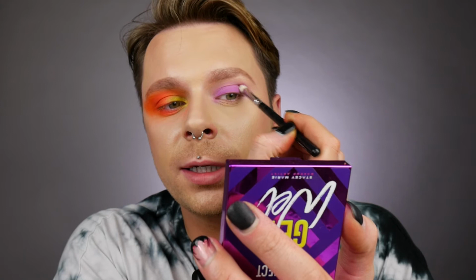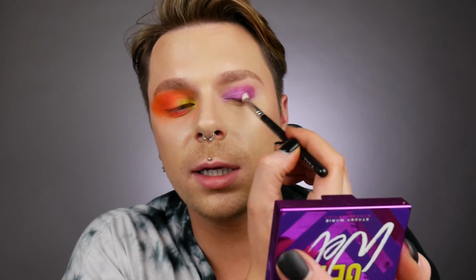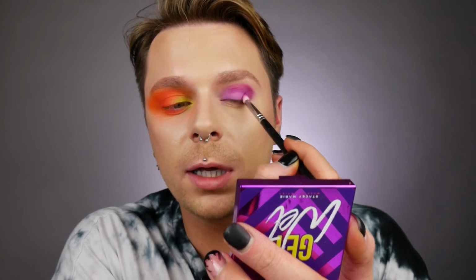Right, on a crease brush, we're gonna dip into the shade Grape, which is this purple grape color, and there is fallout on that. And I'm gonna literally just put that into the crease. And now, do I need to say more? Can we just appreciate the pigment payoff on that? And I'm just gonna bring that slightly in. Now, one thing I'm gonna say is that there is no fallout on my face. So even though there's fallout in the pan, there's actually no fallout on my face, which is brilliant.